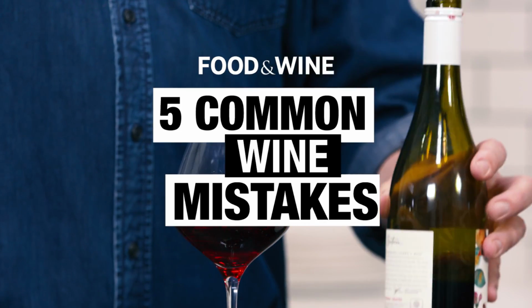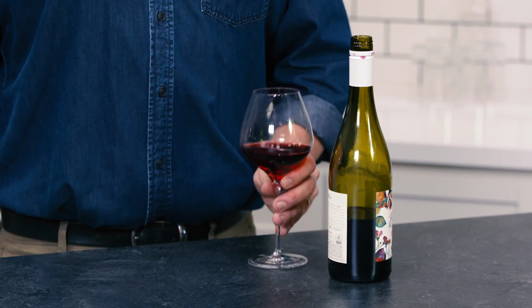Wine is fun. You don't have to go out and study for years to become a master sommelier to enjoy a glass of wine. At the same time, there are 5 things that people do all the time that if you avoid them, your next glass of wine will be that much better.